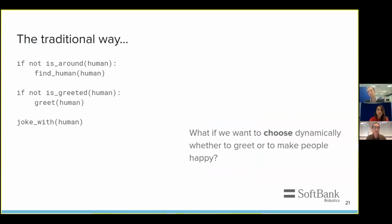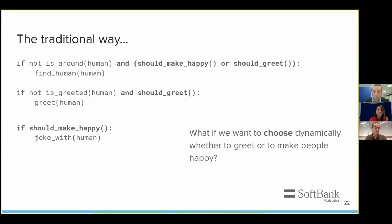This looks simple enough, but what if we want to change the behavior on the fly? In other words, what if we want to choose dynamically whether to greet them, or to make people happy, or both? This is what the result would look like. Here we added two parameters, should greet and should make happy, which toggle the actions greet and joke with respectively. But also notice how in the first line, we had to add some code to figure out whether we had to find a human. In this case, if either we want to make users happy or greet them is true, then we also have to find a human. As this example shows, as the number of goals that we want to achieve grows, the added logic also grows exponentially. So this approach is not scalable for applications that require complex behaviors.